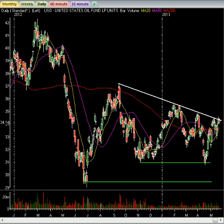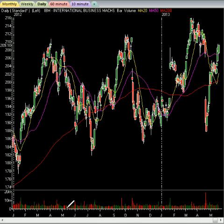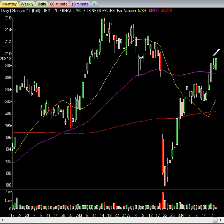All right. IBM today up $1.50, so IBM pushing up. Here you can see IBM near this little pivot high from a few days ago.